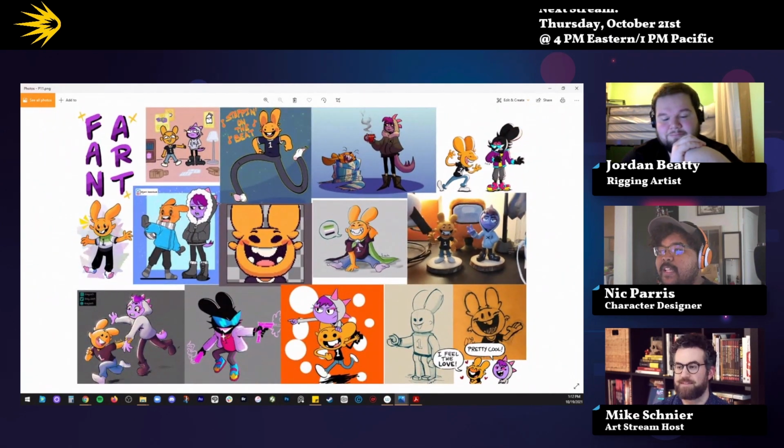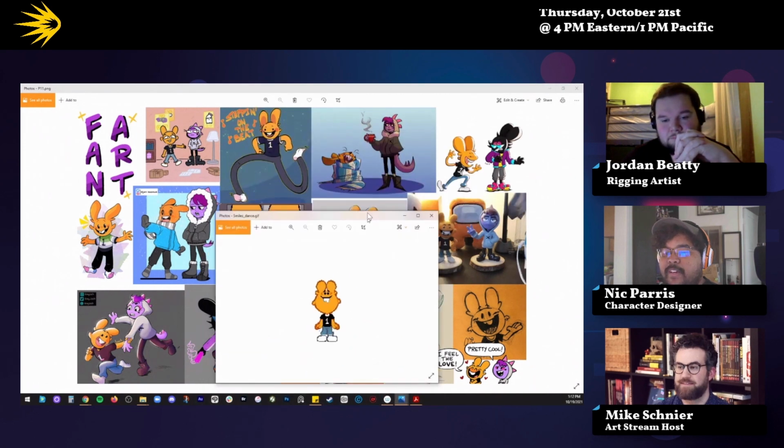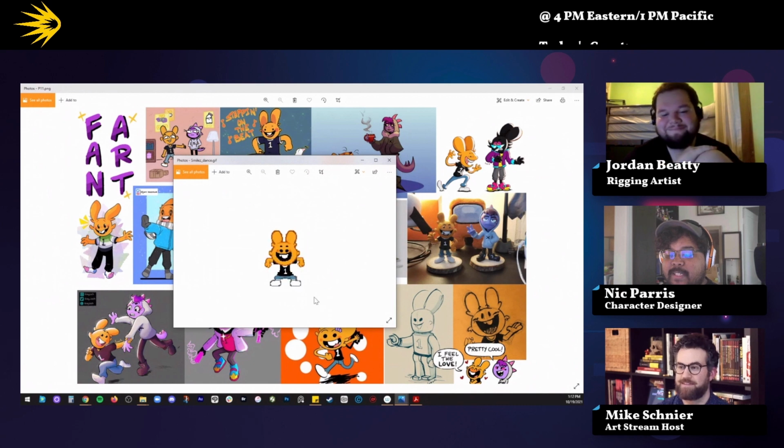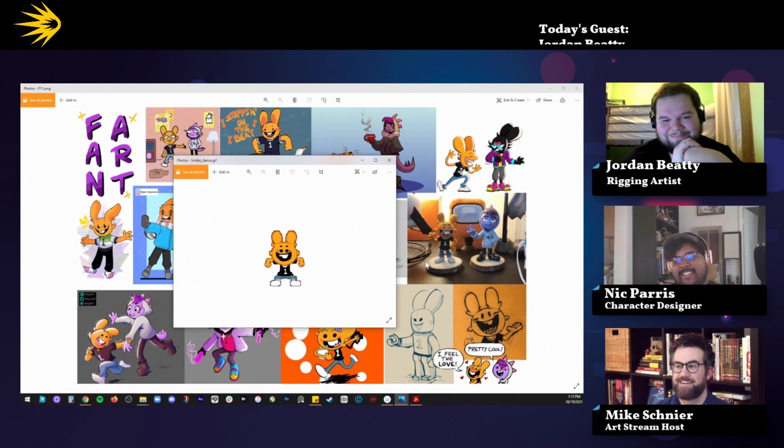And then other than that, I have this dancing pixel fan art, which I really enjoy. Seeing him do his full personality in pixel art. Yeah, because pixel art never gets old. It never gets old. I love pixel art.